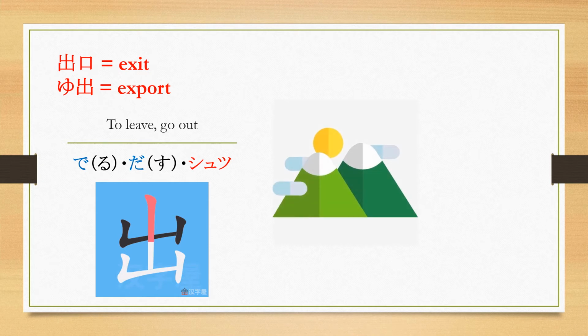Alright, now this is not the original kanji origin story, but I think this one makes a lot more sense. So therefore you're getting my version. The word come out, or to go out, or to leave something, comes from the concept of having two mountains.